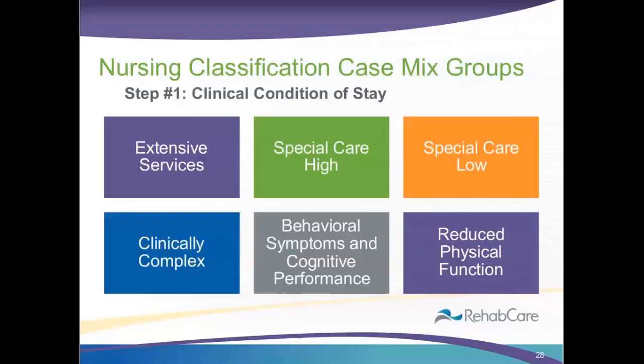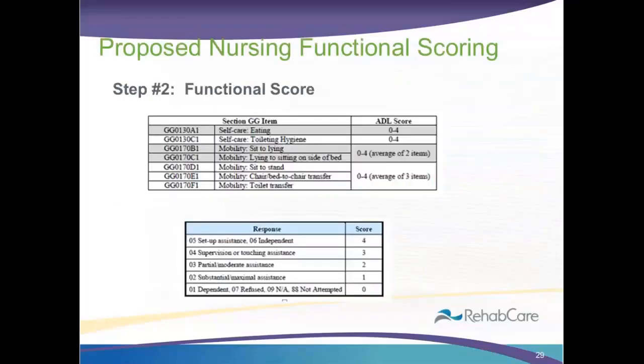And I'm going to hand these out, but one of the nice handouts that I'm going to share with you is a handout that CMS put out that can walk through each step of this. And there are some nice handouts as well from a nursing perspective to determine what category they would fall in. And it tells what MDS section as well.